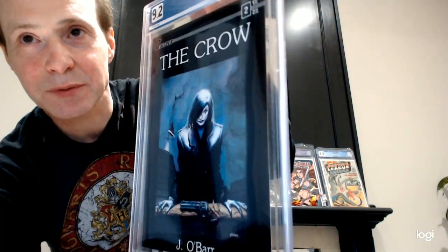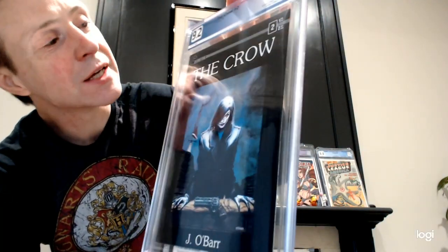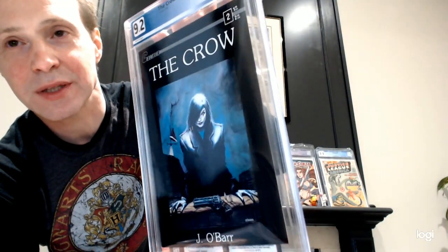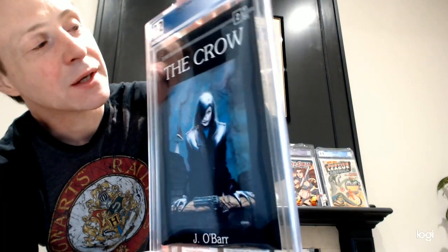So, and this is the Crow #2. I had both of these in my collection. It's just an early Crow, and I really like the Crow, the whole story. So yeah, first print as well.